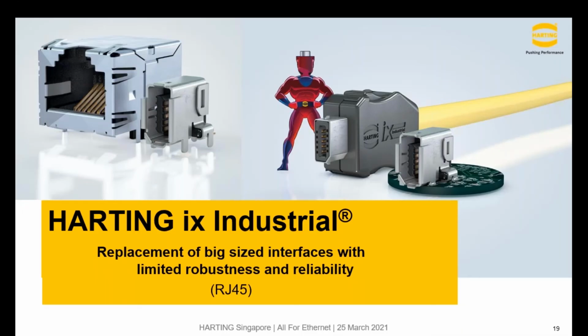Having touched so much on SPE, there are bound to be certain applications that we are still limited in based on technology now, let's say RJ45. But for RJ45, right now we have a good chance to replace it, because with HARTING IX Industrial we have a good replacement for all these big RJ45 connectors, and we can improve the robustness and overall reliability of the connectivity compared to RJ45 technology, but based on the new connector format.